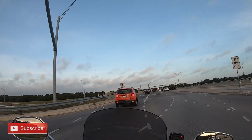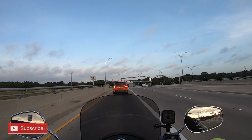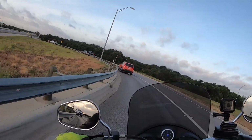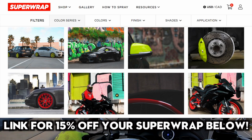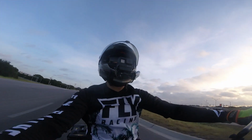Anyway, we are riding to Cars and Coffee once again. We're working on the Sporty. We got the wheels getting painted by the old Superwrap'D paint, and I'm excited for it.